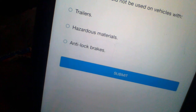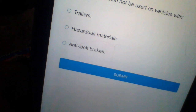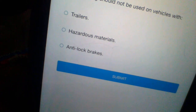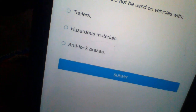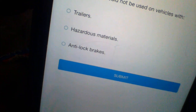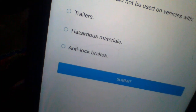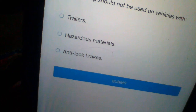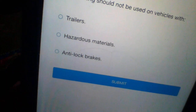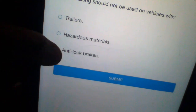Number 19. Stab braking should not be used on vehicles with A. Trailers, B. Hazardous materials, or C. Anti-lock brakes. I'm going anti-lock brakes. C.